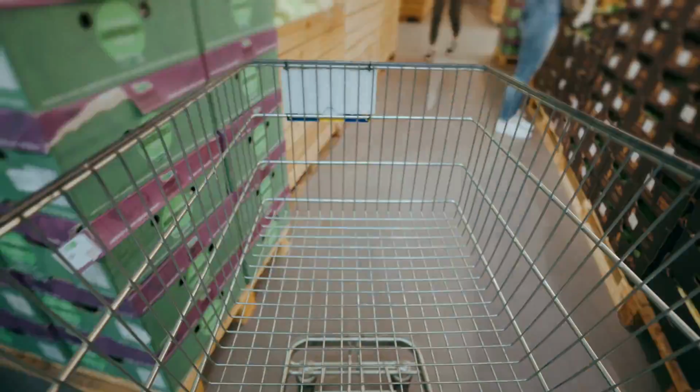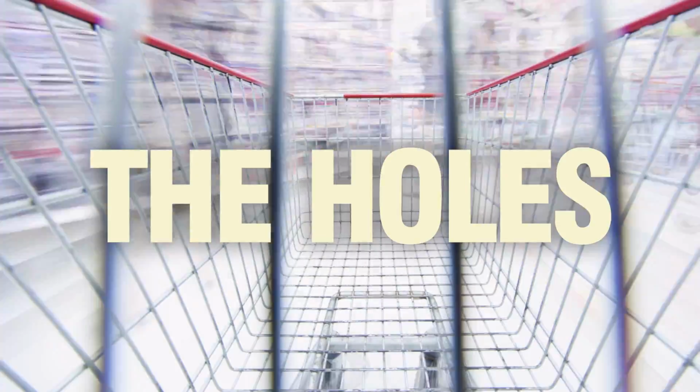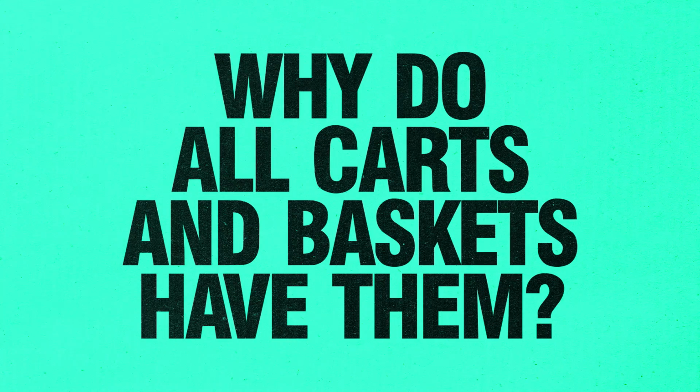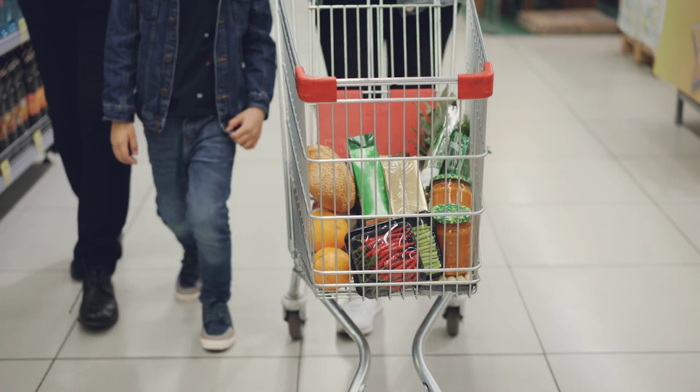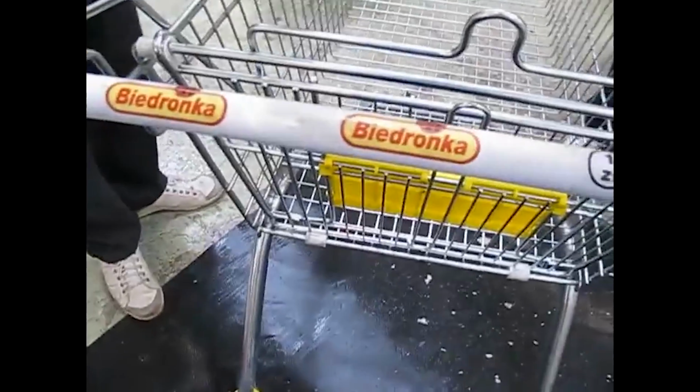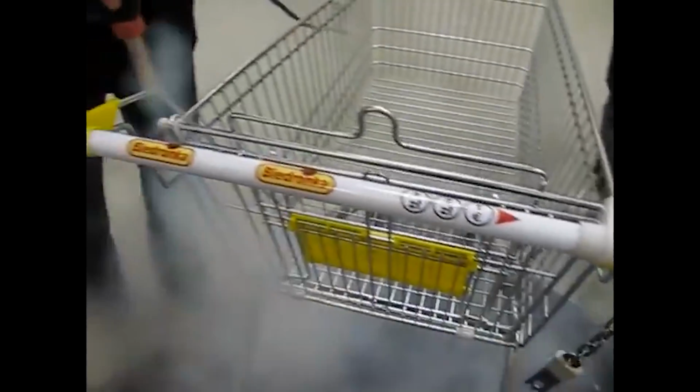But all carts have one thing in common: the holes in them. And these aren't just for looks, they actually serve several useful purposes. By having holes, less material is needed, which makes the cart lighter without losing strength. The holes also make cleaning easier, especially after spills like milk or eggs. Trying to clean broken eggs in a closed solid basket would be a pain, but with the holes, our life's easier. And it's easier for the consumer too.